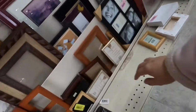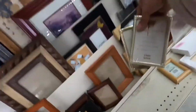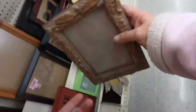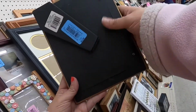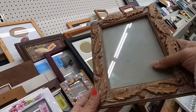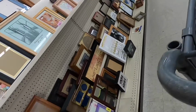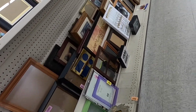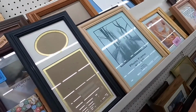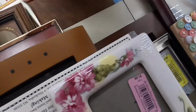Oh, look. Here's some more little connoisseurs. And together, these little pairs right here. Pretty leaves. I think I'll get this one for $2. Yeah. I was gonna get so mad at me because I'm buying more frames. More frames.